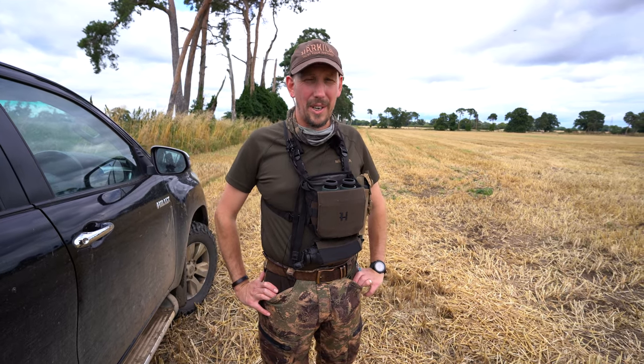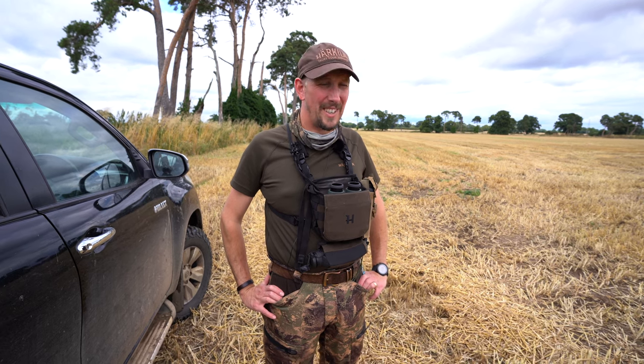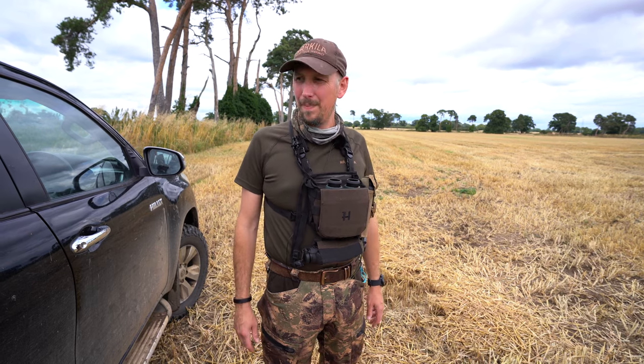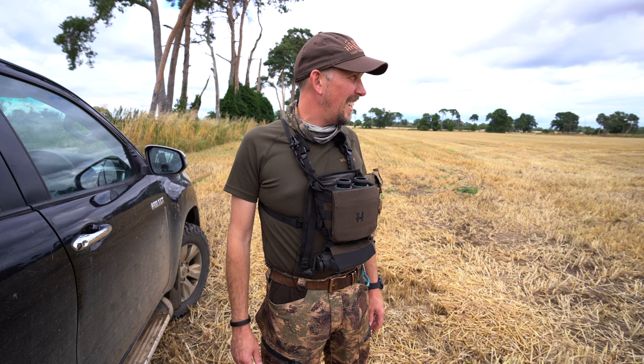So it's about 3 o'clock in the afternoon. Obviously the rain seems to have subsided. It's quite warm now, about 24 degrees, quite muggy. So hopefully a bit better conditions for calling roebucks in the rut.